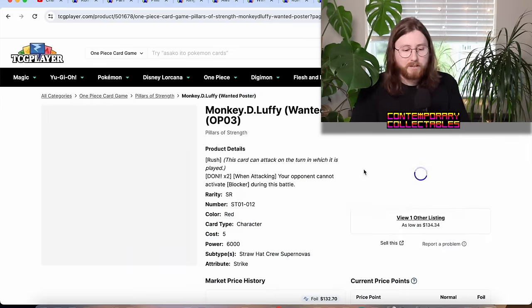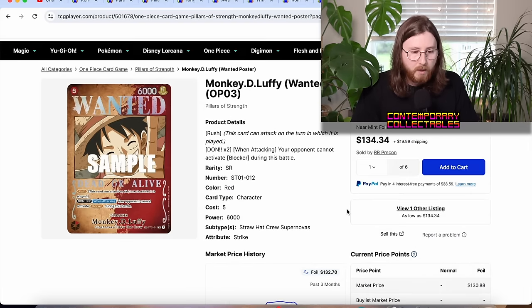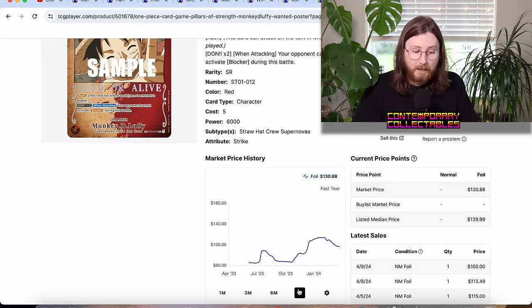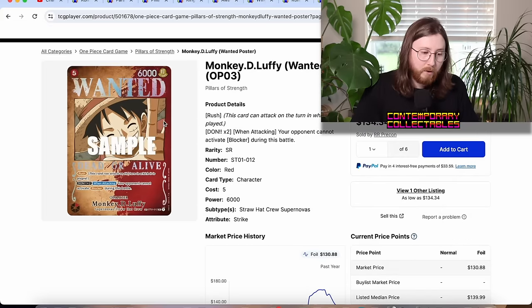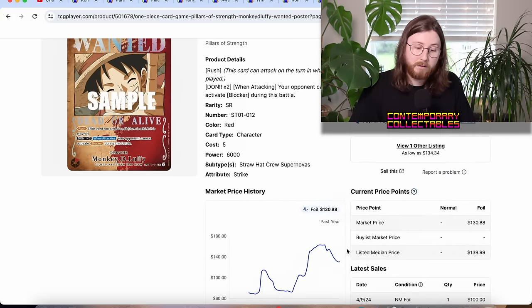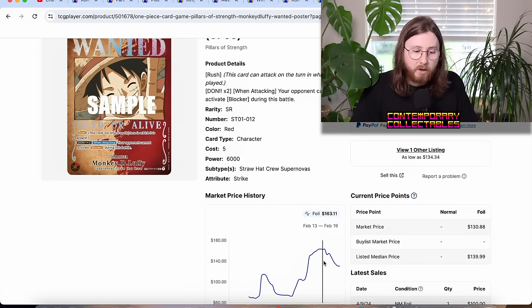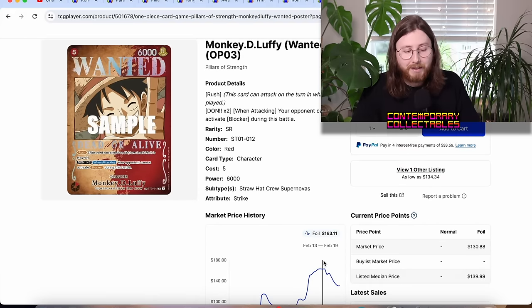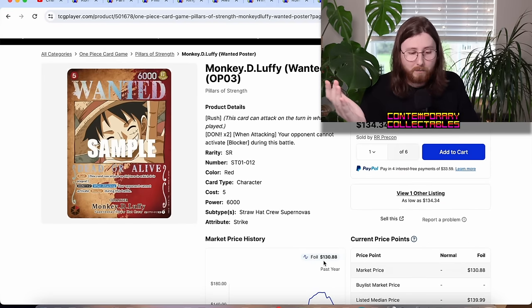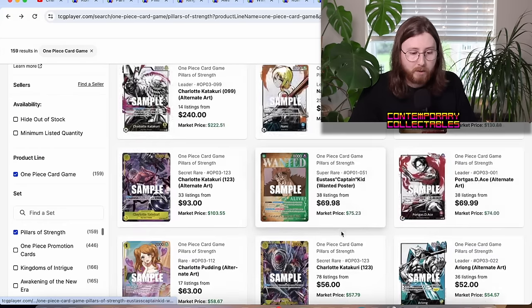Let's check out these. Now, these wanted cards, I love them. I absolutely love them. I'm hoping to get them all slabbed one day in the future. And this Luffy one is so nice. It is the most desirable one because market price is $134, which is down $30 from the all-time high, which was in February. So again, we're basically there, guys. We're hovering at the very top. What can I say? These cards are still in massive demand.